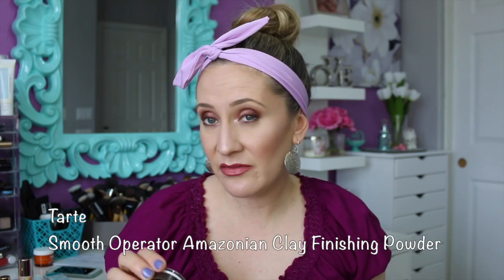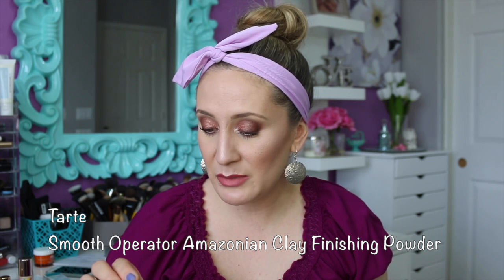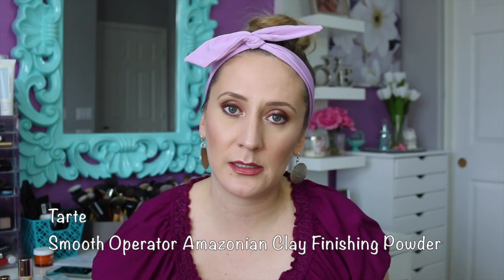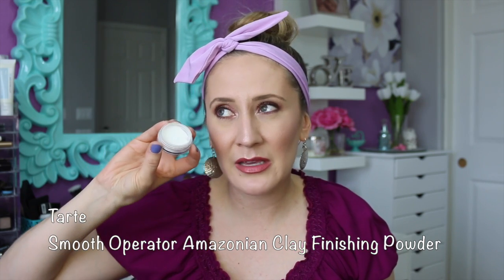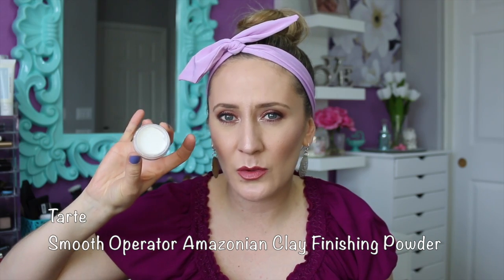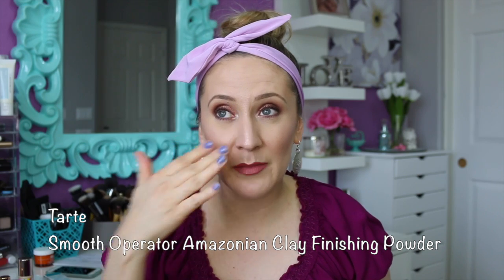For powder, I've been loving this probably more towards the end of April. This is the Tarte Smooth Operator Amazonian Clay Finishing Powder, and this is just a sample. You guys, this is so good for setting under eye concealer. I think this might even be a little better than the RCMA No Color powder. This one has no color as well, but it just smooths the skin, especially for my under eye concealer.